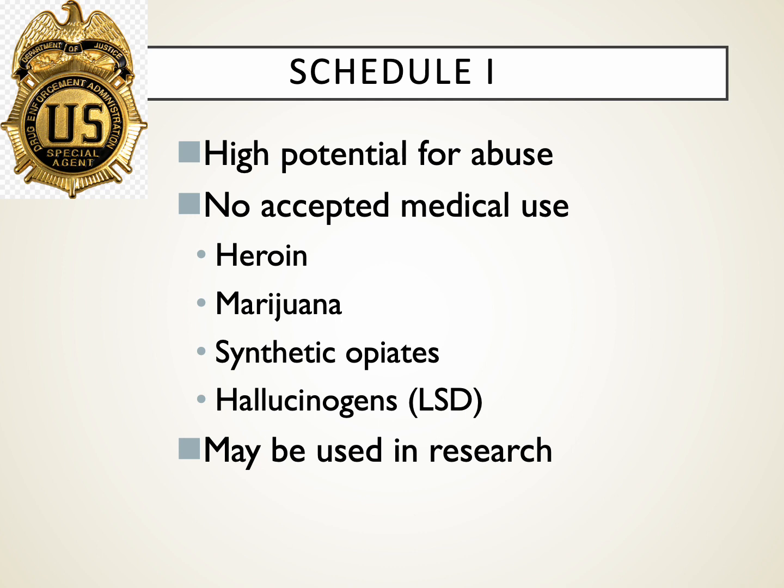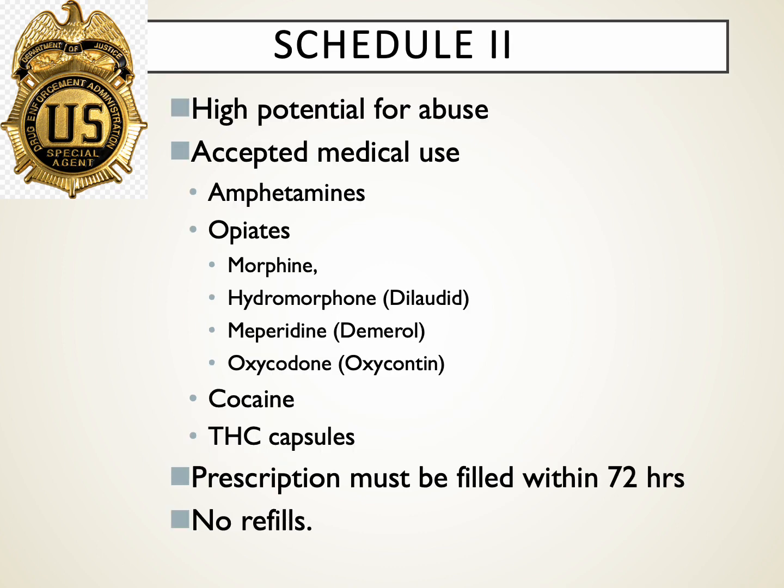So let's look through these a little more specifically. Schedule 1 by the DEA, high potential for abuse, no accepted medical use. Occasionally they're used in research, but in your practice you will not be using a Schedule 1 drug. Schedule 2 has a high potential for abuse, both physical dependence and psychological dependence. Their accepted medical use, the amphetamines fall into this group, the opioids, cocaine, tetrahydrocannabinoid. In these cases, you can write a prescription. The prescription is good for only 72 hours, and you cannot write any refills on that prescription. The prescription has to get filled within 72 hours. The amount you can write for is up to a 30-day supply.